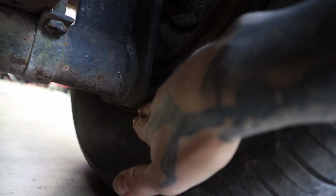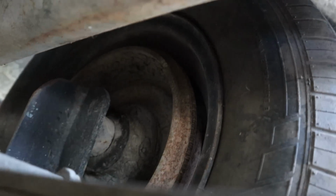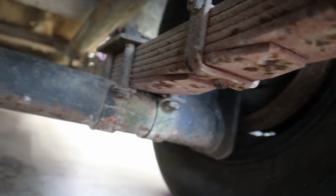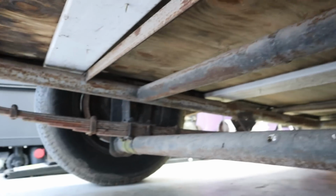That's close. Oh my God, look at the, what the? They're like drums, but there's no brakes in there. I mean, makes sense, there's no trailer brakes, but like, what is this axle even from? Wow, okay, it was narrowed at some point. Wow. I wonder if this used to be a camper or something.